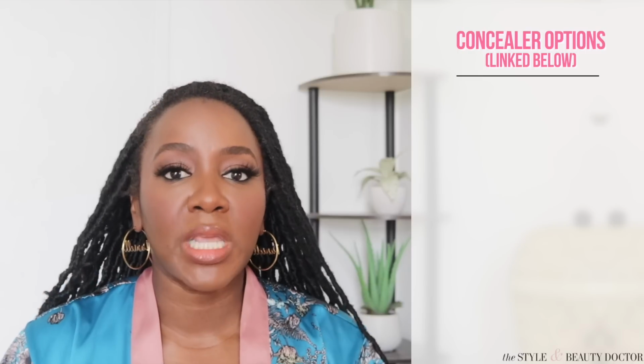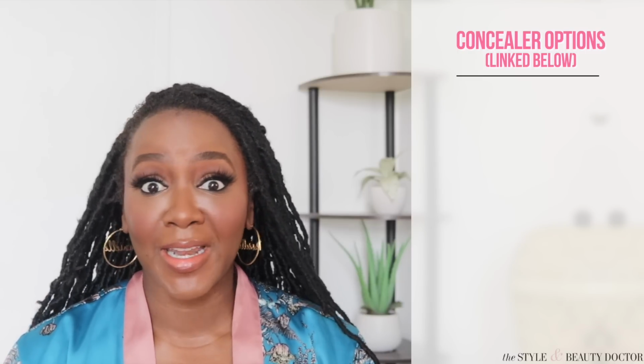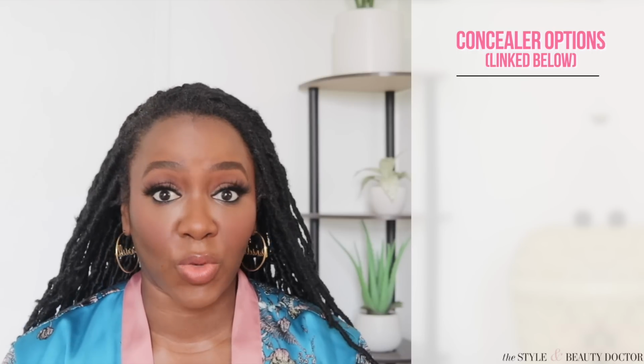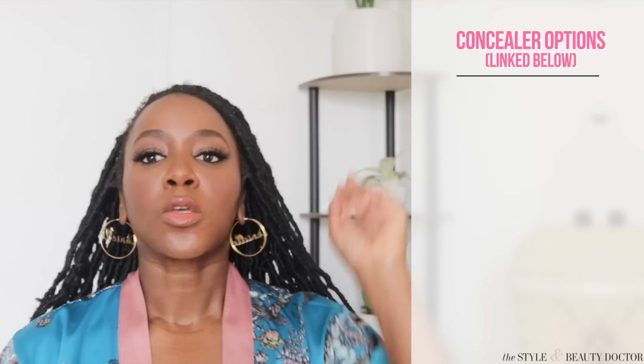I wanted to go over a couple more complexion options for you. So for concealer, these are brands that have good medium to full coverage. Remember, we're not wasting our time with any light coverage, especially if you're covering discoloration or hyperpigmentation. These are brands that have good medium to full coverage concealers, but who also have a good shade range. So look at Estee Lauder.